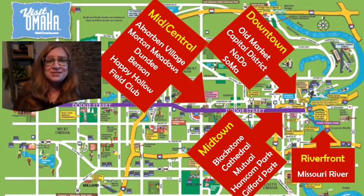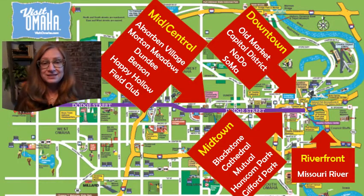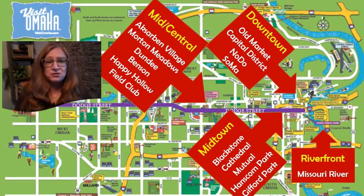We have Morton Meadows, Dundee, Benson, Happy Hollow, and Historic Field Club. All of those areas have very cool and unique vibes, and you should explore all of them to see how they might work for you and your needs. You will not be dissatisfied with any choice that you make. And there are other areas that you might be interested in along that Mid-Central corridor.